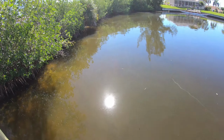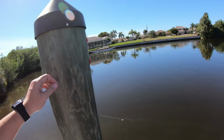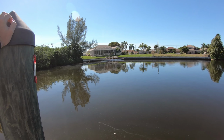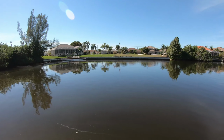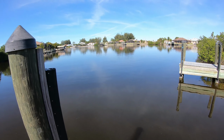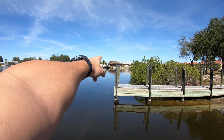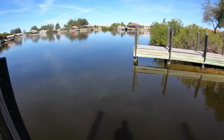You get your swim ladder here. By law, you gotta have one of those. Check that guy. Dragons. Cool. I don't know what the depth is here, guys, but I'm sure it's fine. We got a pretty big boat over here. Look at this guy. That's got to be at least a 26. So I'm sure it's deep enough.